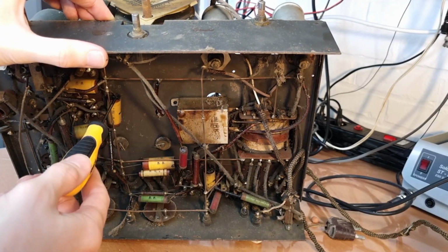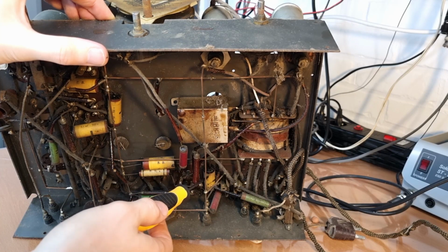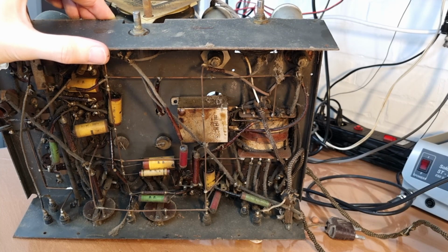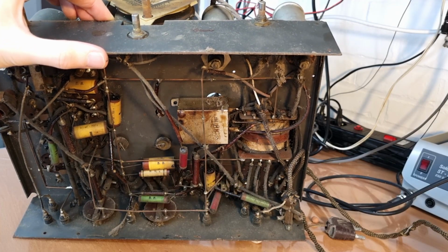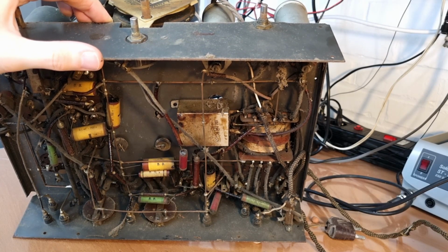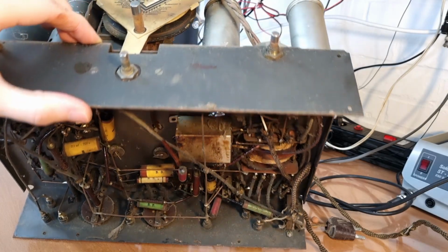See, these caps, they are clearly dead, because that is one which has completely leaked. This thing here, I think it's also a capacitor that has been leaking. I don't see any damage to the transformer, however, that's fine. For the rest, a lot of dirt and lots of capacitors that need changing. So I think we know what to do.